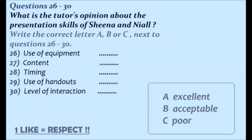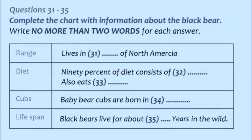That's the end of section 3. You have half a minute to check your answers. Black bear. First, you have some time to look at questions 31 to 35 on page 126. Now listen carefully and answer questions 31 to 35.